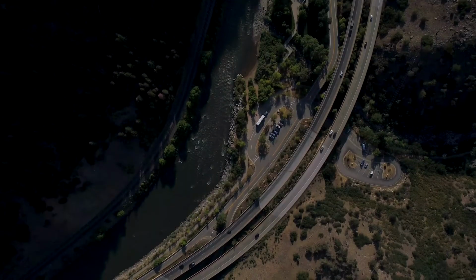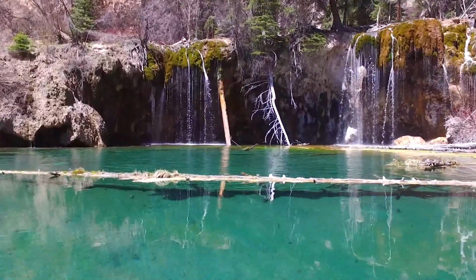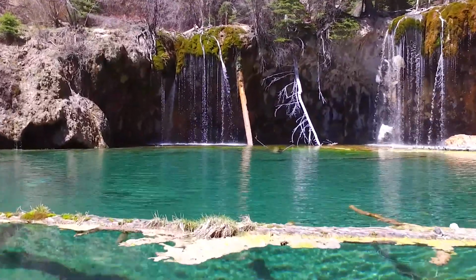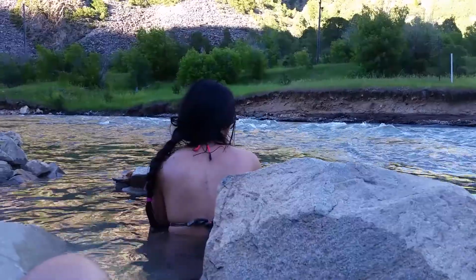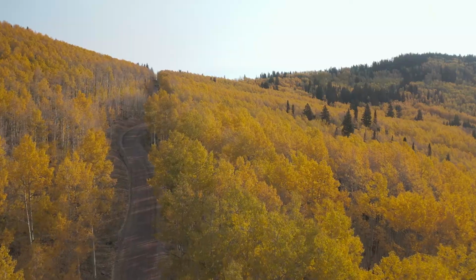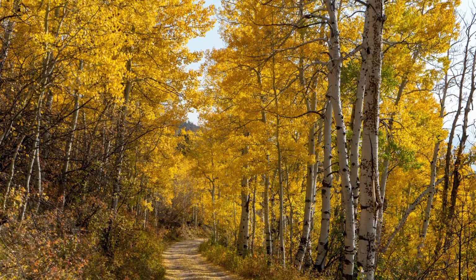It is one of the most beautiful stretches of interstate you will ever see. There is also the famous Hanging Lake in this canyon, and I highly suggest you check out this lake. It is unique. Around the area, you'll find some wild hot springs. Just southwest of town is a great place to check out the fall colors.